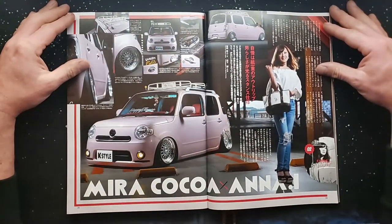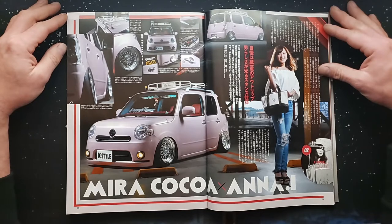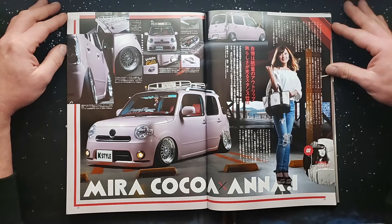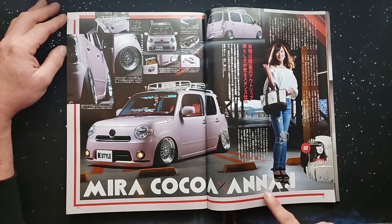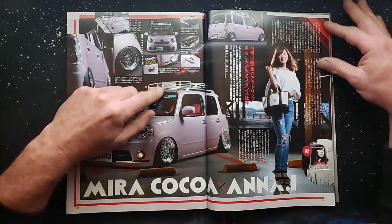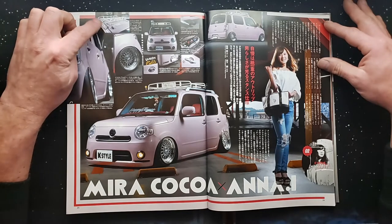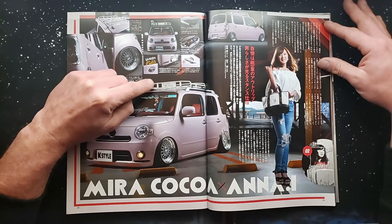Next up, we have a Mira Kokoa Ana. That is cute in pink and absolutely slammed. Very nice. I'm scanning around. I don't see her name anywhere. Not seeing it. It might be Anna, actually. Okay. We've gone for roof rack style. How do you feel about roof racks? I kind of dig it. I don't know why, really. This is like a mini. Mini style. Like, you know, like an old mini.